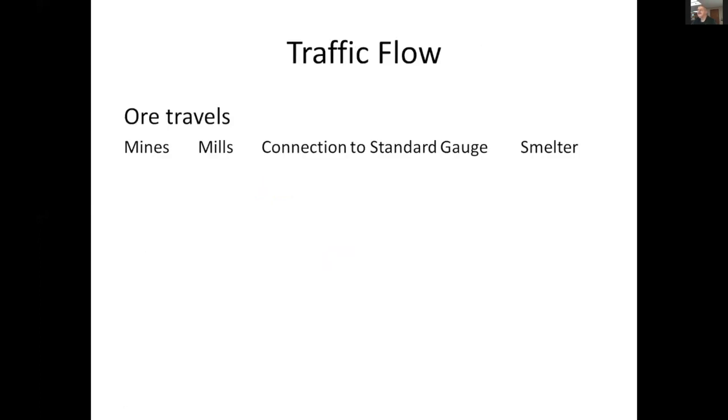To understand it, you need to know that the ore travels in a certain direction. The ore travels from the mines to the mills, in my case, to a connection to the standard gauge, since I have a narrow gauge railroad, and to the smelter. That's what happens with ore that's taken out of the ground. That's a very simplified version, but that's the flow of traffic.